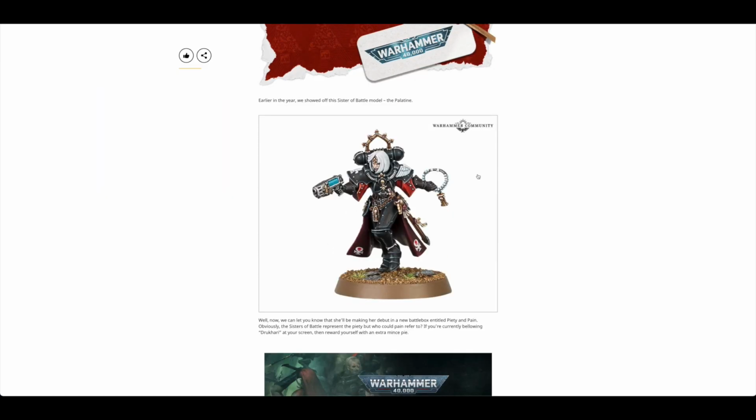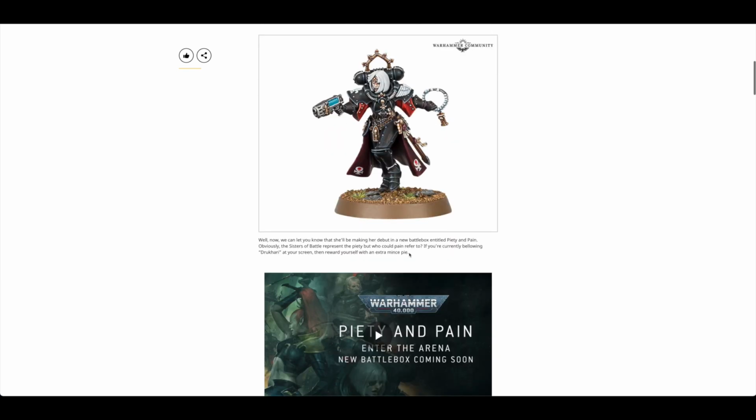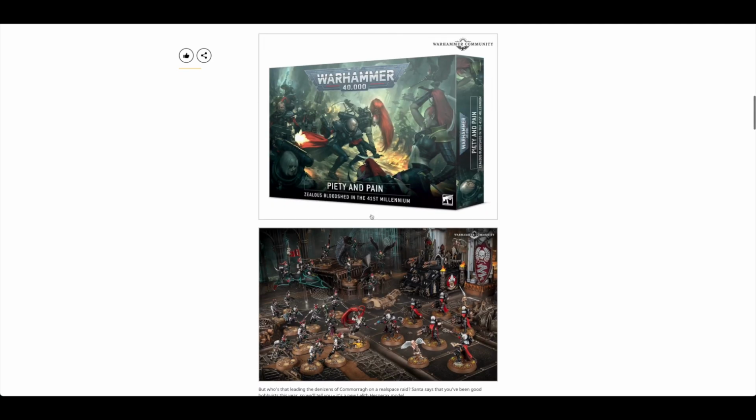So this is the new box set, which I will be picking up. You've got this new Sister Battle Palatine model. Yeah, it is a Sisters of Battle with the plasma pistol. I can't see there's anything much newer. I like the sword in the sheath there. That's quite cool. But yeah, this Piety and Pain box set.